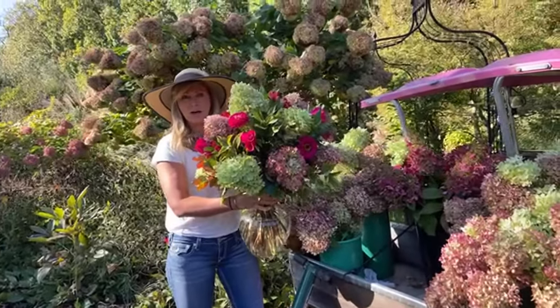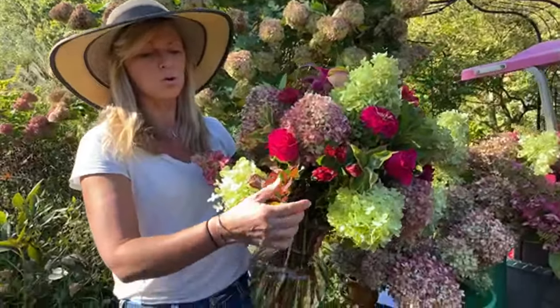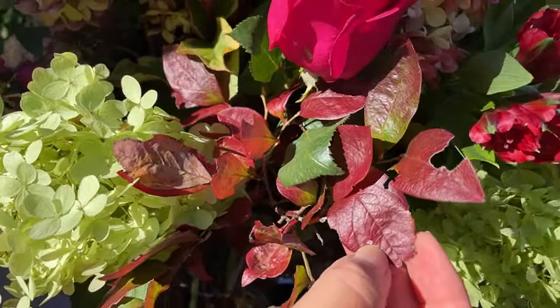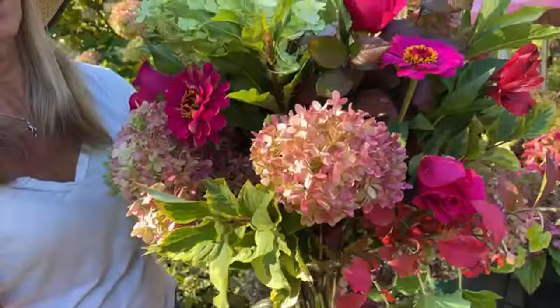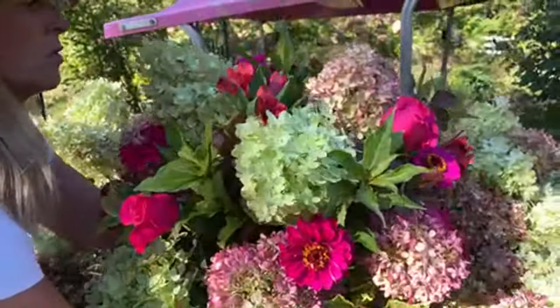We used a lot of these beautiful hydrangeas, but then we also like to get creative, and we use things like blueberry bush leaves right now, because this is the color that they get this time of year, which is so beautiful. And we also have some burning bush in there. Let me see if I can find some of those. Oh, there's one right there. I'm going to put this down so we can get a better picture of it.